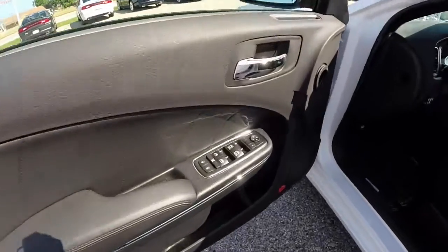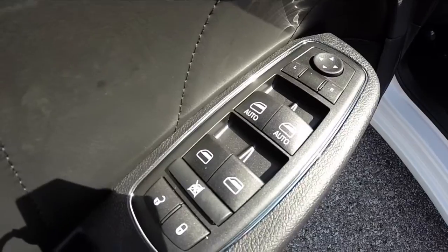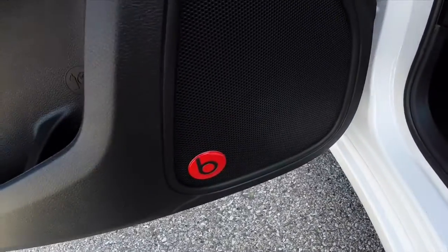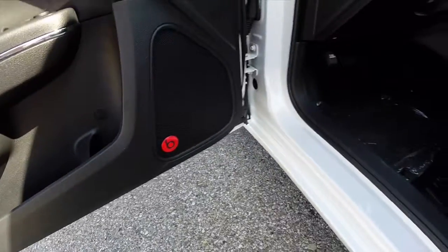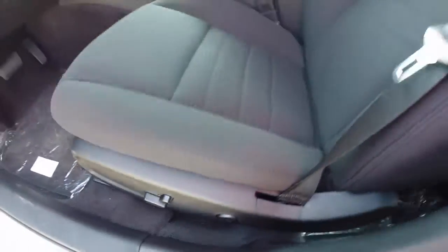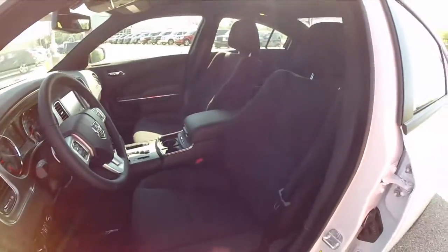All right, so inside, we have power heated mirrors, windows with auto one touch up and down for the driver and passenger, and door locks. The 10 speaker, 552 watt Beats premium audio system, 8-way power driver's seat with 4-way adjustable lumbar. It is a cloth interior. The front seats are heated.